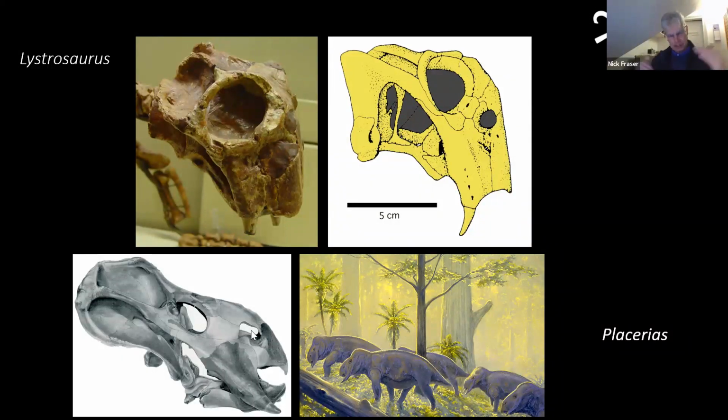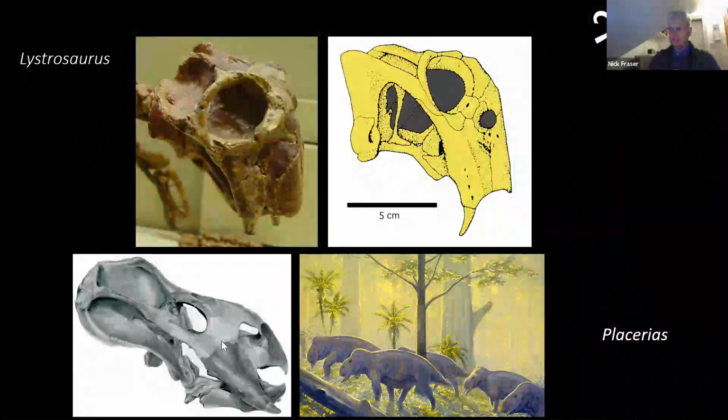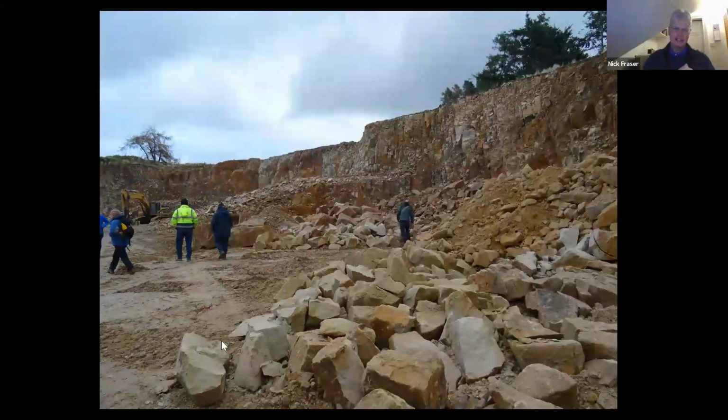Now, I've used these two as the sort of brackets. An awful lot happened between Lystrosaurus and Placerias, and what I want to do is just touch on a few select areas of the Triassic to try and illustrate a few things. And let's start, as we should start, with Elgin and the Lossiemouth sandstone.